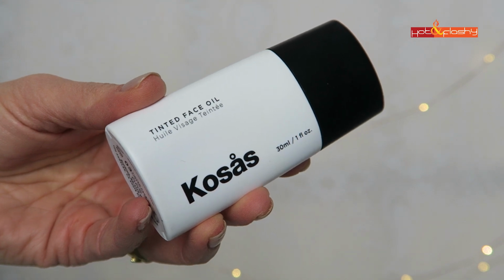It is the Kosas Tinted Face Oil. This retails for $42 and you get 1 ounce of product and it comes in 10 shades. So this is a really interesting product. According to the company, it is a featherweight medium coverage foundation that is also a deeply hydrating skin elixir.